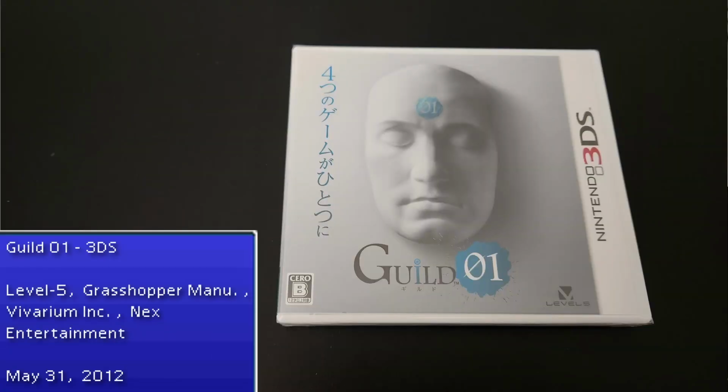And the last thing is Guild 1. This is a compilation of four games, and one of them is Arrow Porter, which in the States we got on the eShop digitally. And the second one, the most notable thing, I can't remember the name of this game, but it's made by Suda51, and you play as the Japanese president.